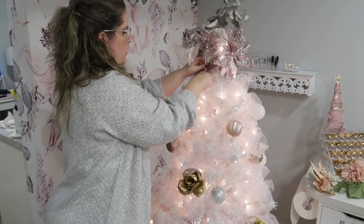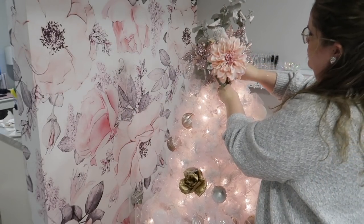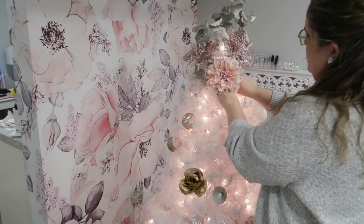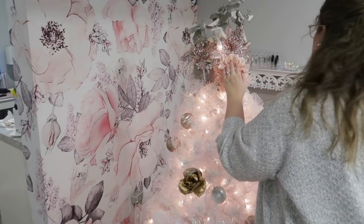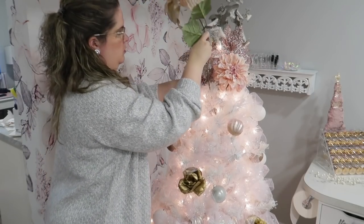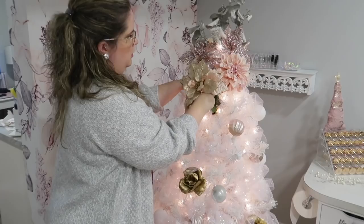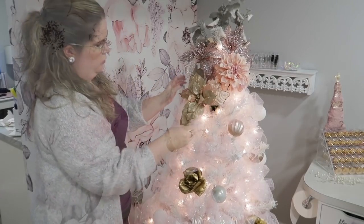So there are some gray leaves. There's some pinky champagne rose gold florals. There's also some peachy florals that match my wallpaper and the rest of the decor in my studio. And I don't know, you guys, I just really like these. On our home Christmas tree, we do have a star. I also like that too, but for this space, I love all of the florals on my Christmas tree.